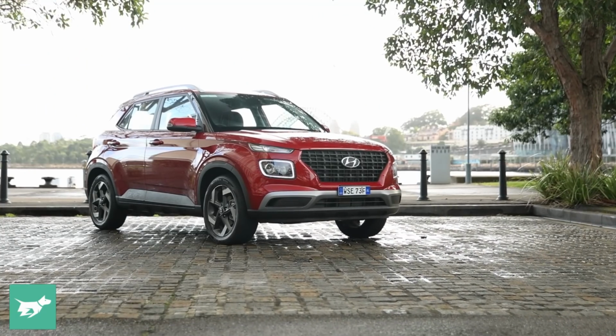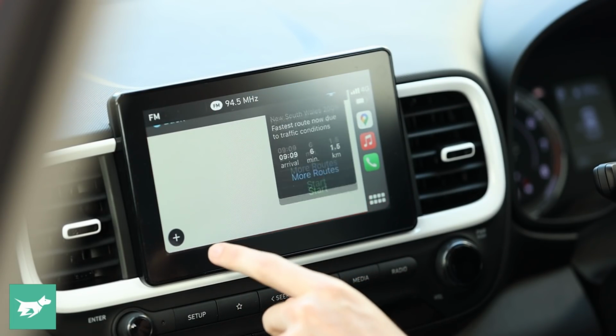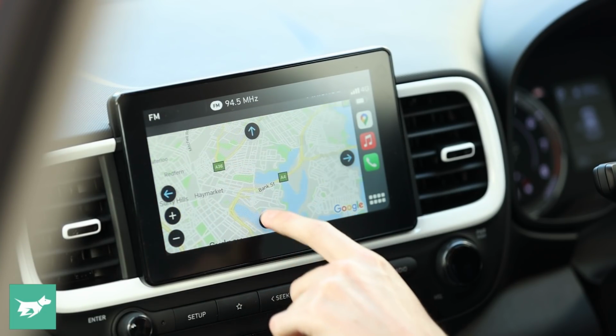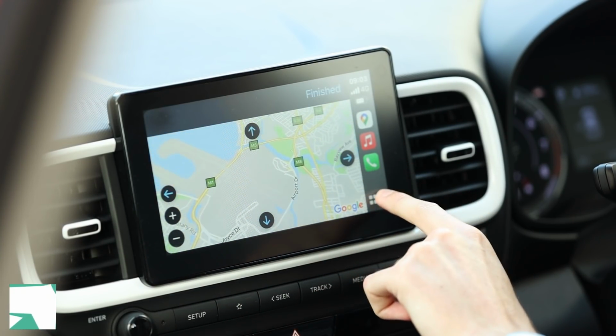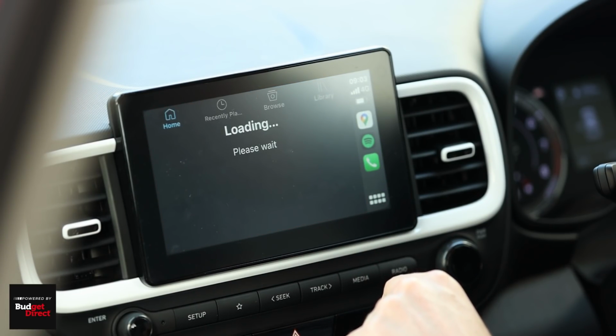But the biggest calling card for 2021 is that Hyundai has added wireless Apple CarPlay and Android Auto to this very crisp 8-inch touchscreen here, which is nice and accessible for the driver. That's a really great thing at this price level and means getting into the car, you don't have to worry about plugging your phone in or anything like that.